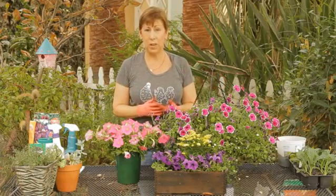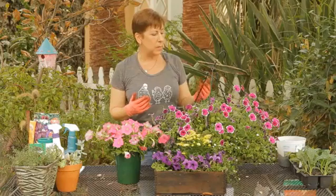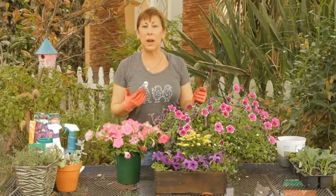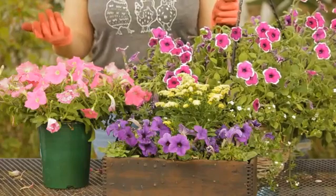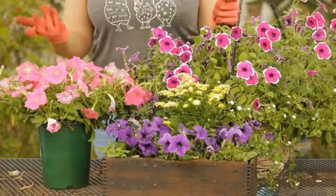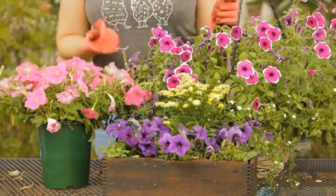They do need regular water and rich fertilized soil as well to grow successfully, as well as full to part sun. So you don't need to have them in full sun for 8 hours a day, but at least 4 to 6 with filtered sunlight after that.